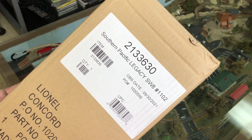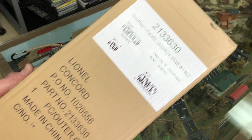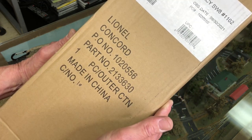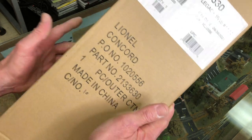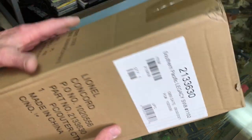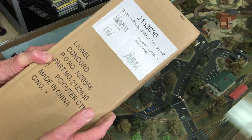And I ordered this back, oh gosh, last January. It is carton number 10. I was interested to see how many they made, but they only say carton number 10. They don't say 10 of however many they are. But this will be pretty cool.